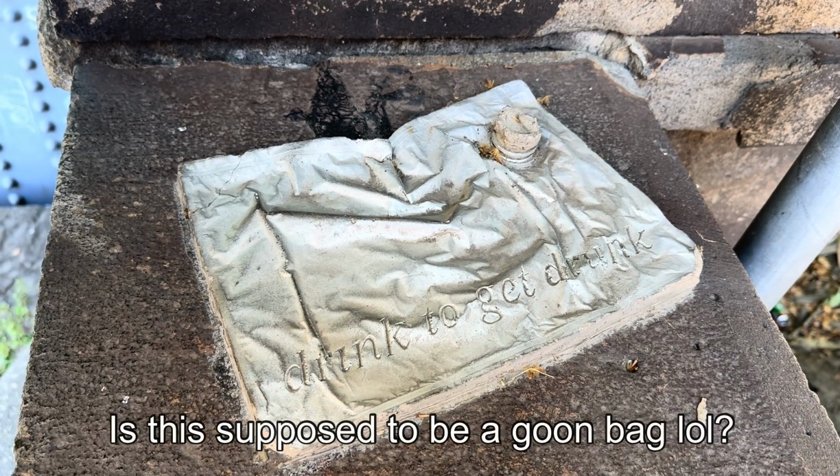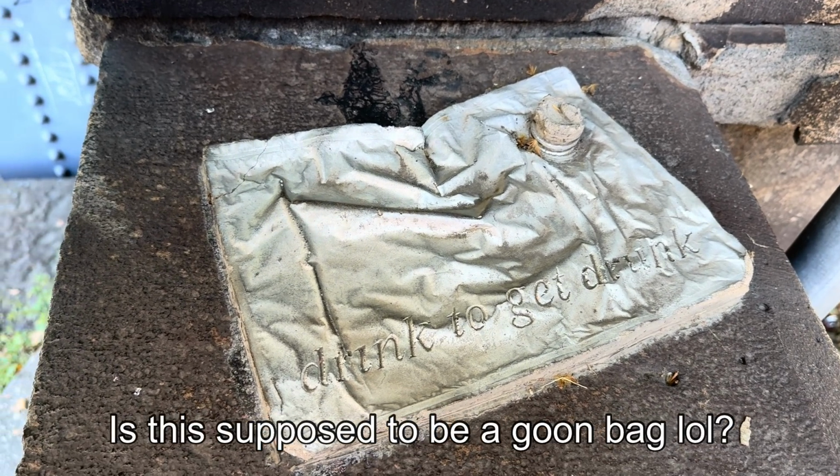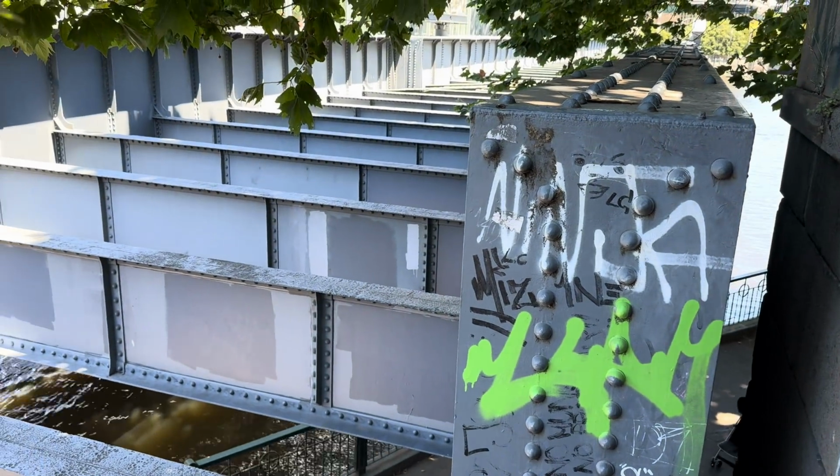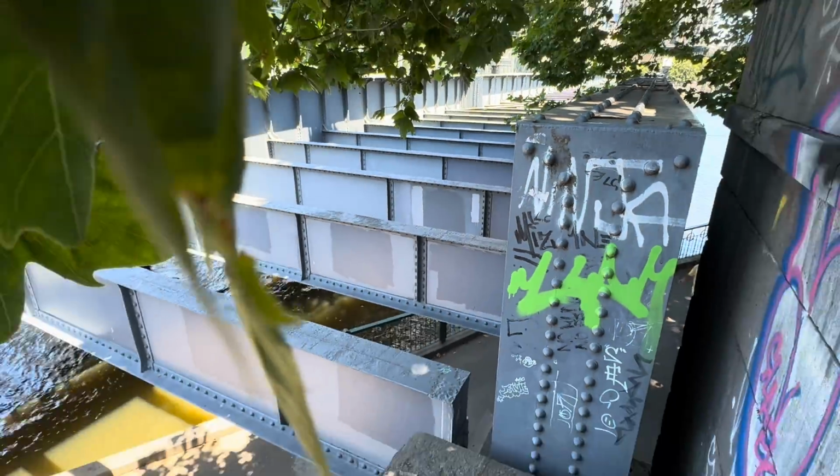And there's some sort of cryptic message here. Drink to get drunk. I guess so. And here we go. How awesome is that? You can actually see people down there. Wow.